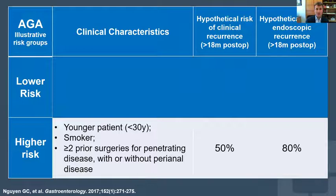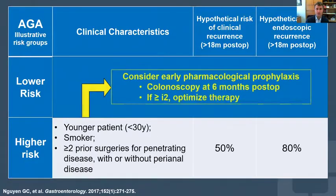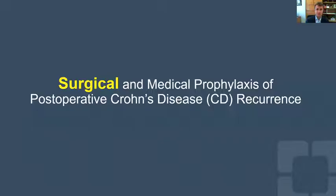High risk patients, younger, smokers, multiple prior resections, penetrating behavior with or without perianal disease, high risk for recurrence. These are individuals who need early pharmacologic prophylaxis, but still look at that 6-month time period at colonoscopy. And if there's disease recurrence at that point in time, either optimize or change therapy to address that.